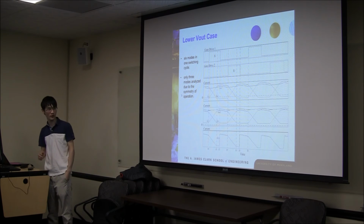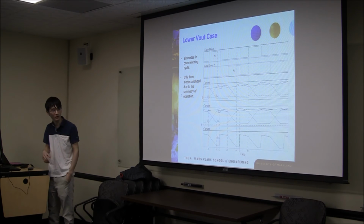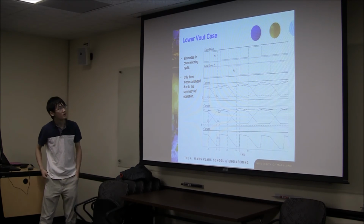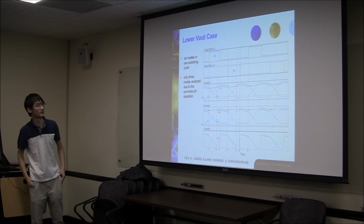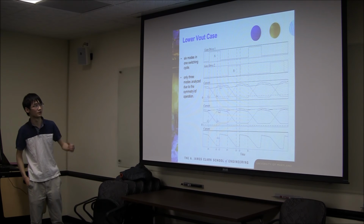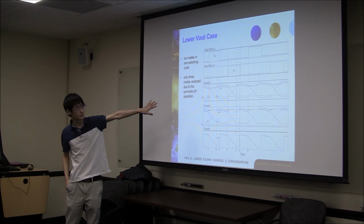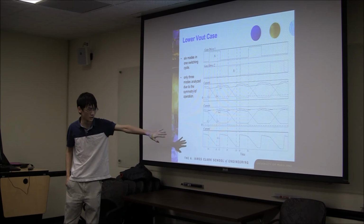And here are some waveforms of the converter. The first two waveforms are the signals we send to the two switches, and this is the current of the coupled inductor, and this is the current that goes through the diode.